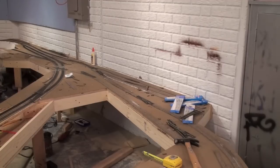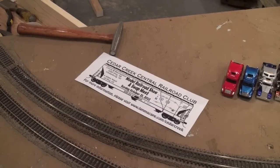So I think it's coming along. Let me know what you think, guys. Any new ideas? Very welcome. That brings us to the end of the layout update here.